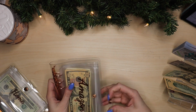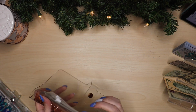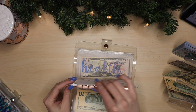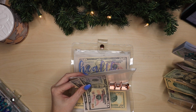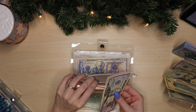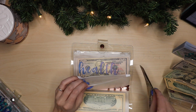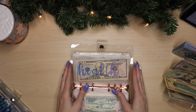All right, next one here we got is our maintenance binder. All right, so we have a home maintenance, we're not going to add anything to. Car maintenance, we are going to add another $50 to car maintenance. So we did have $800 in the high yield, but we used some to buy a battery for my husband's car. So we are replacing that $267 that we used. So we have $150 here, and then so we are getting close to that one, and then we can focus on some other things.